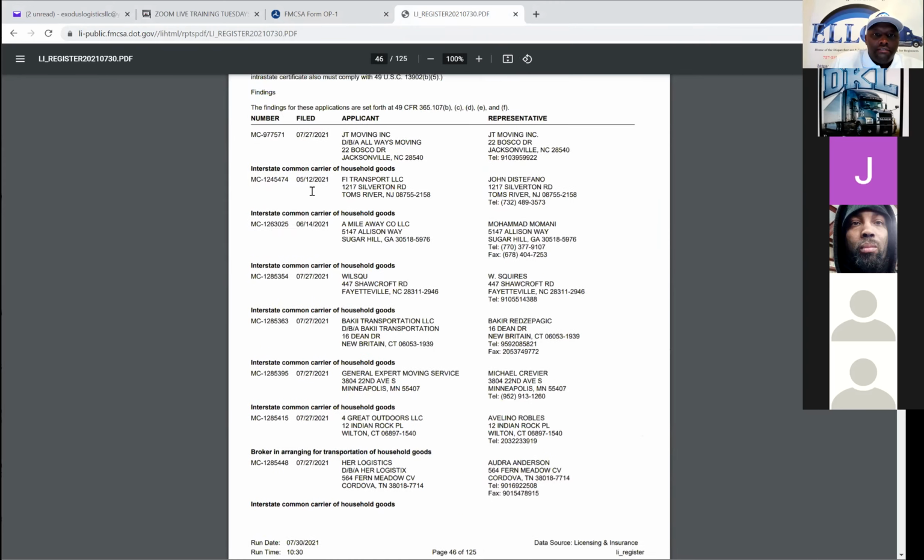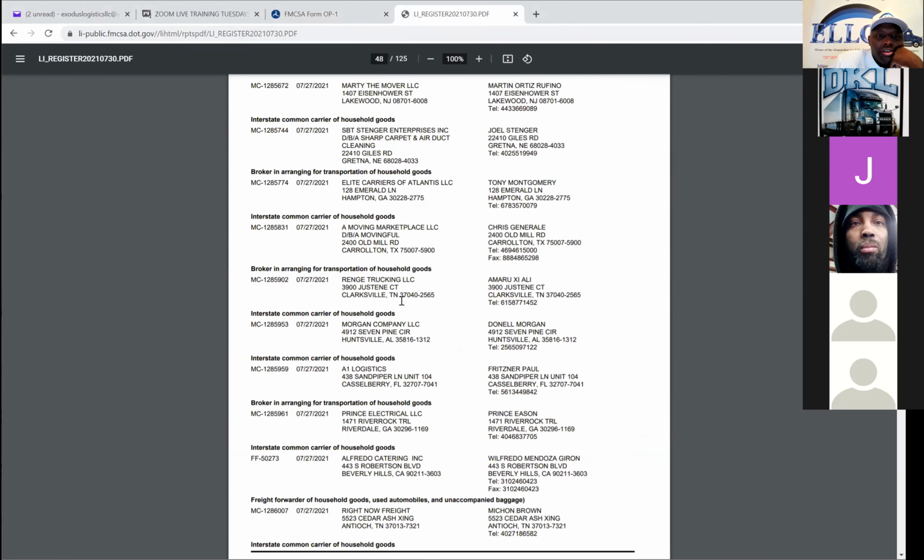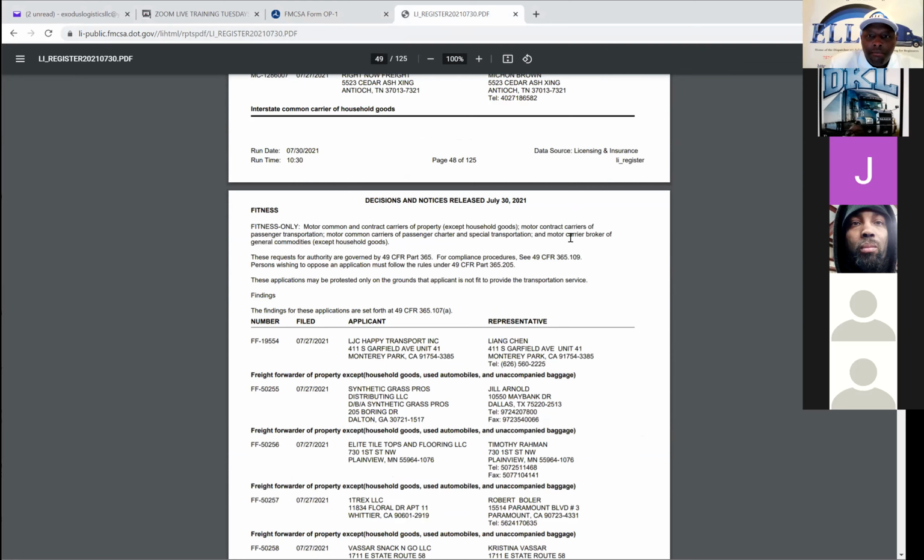And let's go up to the non-fitness section, which is right here. Household goods, property broker, that's not you. So you're under the fitness section, which is the broker of general commodities. Once you submit the OP-1 form, you pay $300, and FMCSA processes it, receives it, and everything's good with no errors on it. They're going to issue you a grant letter with your MC number, and again, record it into their register. And then the rest of the process and those steps begin.